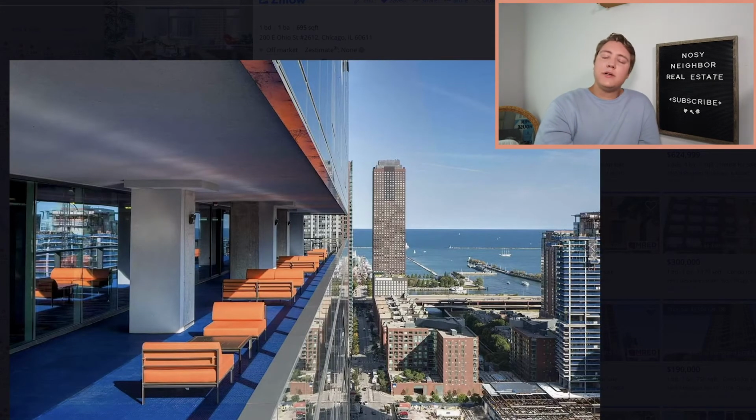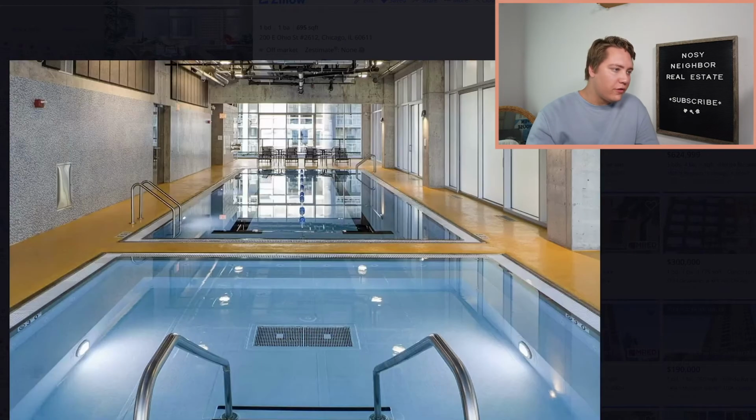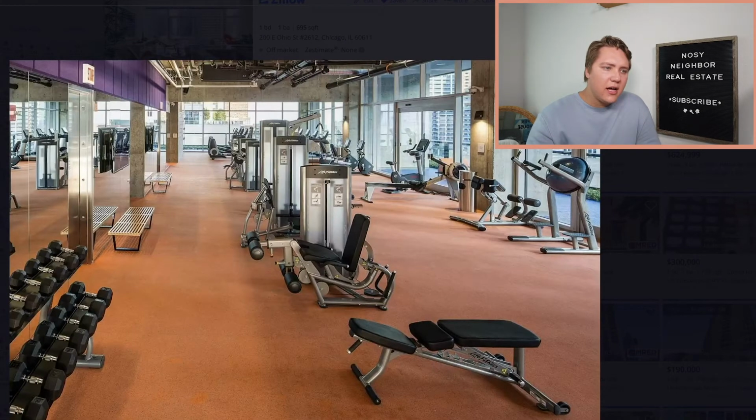So this building is great. It comes with a lot of great amenities. You have this rooftop sort of lounging space here with beautiful views. Look at that, a pool, hot tub inside. You got the fitness area if you like to be fit. There you go. It's great.